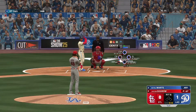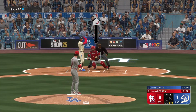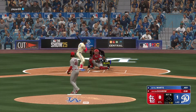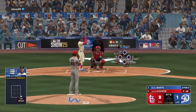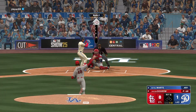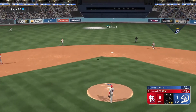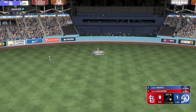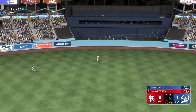And welcome back to the ballpark. Here's Ketel Marte. Oh, that's missed. A ball. And that one in the air, center field. Kiersey moving under this one. Hauls it in for the out.